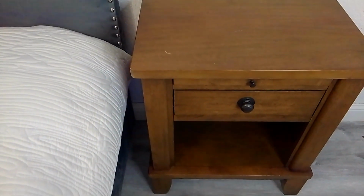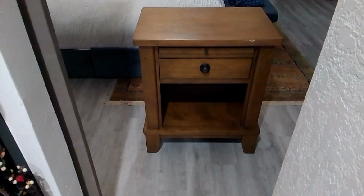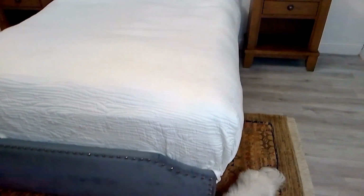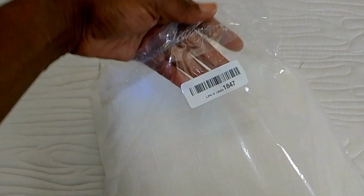This is a beautiful wood table. It has two drawers and a shelf. Inside the drawer, it has some kind of linen leather material. And it also has a tray. It's made in Vietnam. It is a beautiful piece. It has a little damage from transporting it, getting it out of the car, because it is a very heavy piece. But it is absolutely gorgeous. So let's move on. I place one of the side tables on each side of the bed, and I just love it. So now I'm going to show you a couple more items.